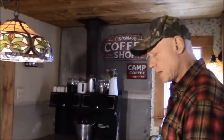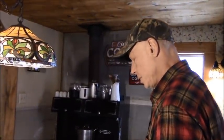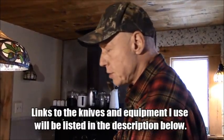How many pounds did I say that we had? 18 pounds. So we need 18 pieces of bacon. This system right here, the paper cutter, this is the way to go. I have had this roll of paper probably a decade. Big, big money saver, big time saver. You know, especially when you're doing a whole animal like a deer or something. This is the way to go.